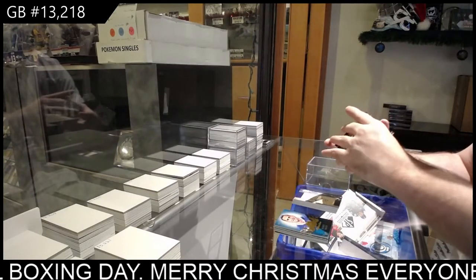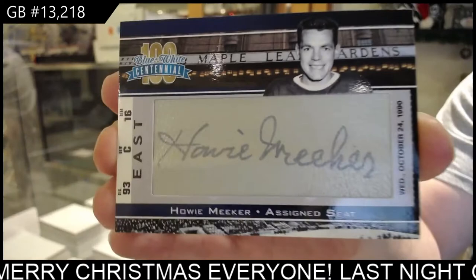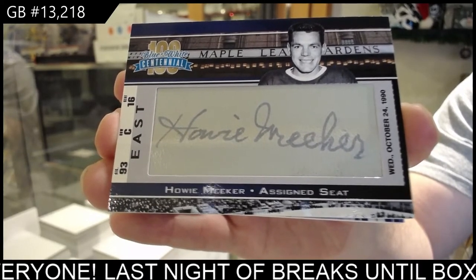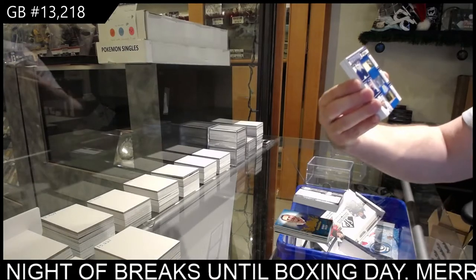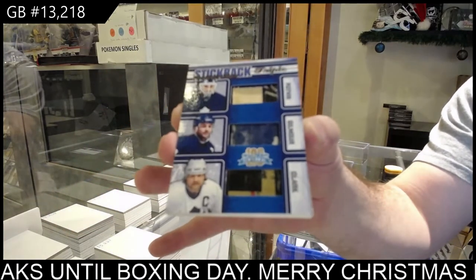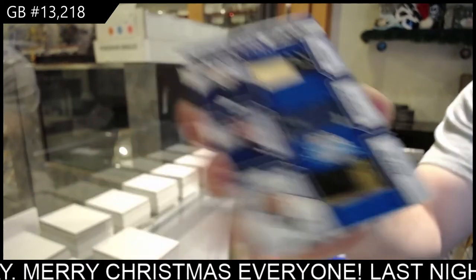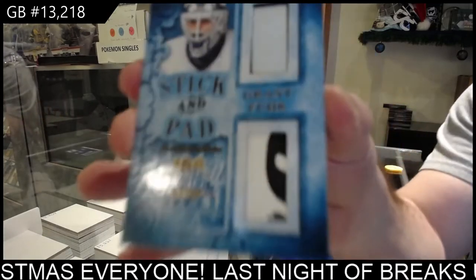We've got an assigned seat autograph, numbered 4 of 5, Howie Meeker. We've got a triple stick, numbered 9 of 10 of Pot Van Gilmore Clark. We've got a stick and pad, numbered 9 of 10, Grant Fuhr.